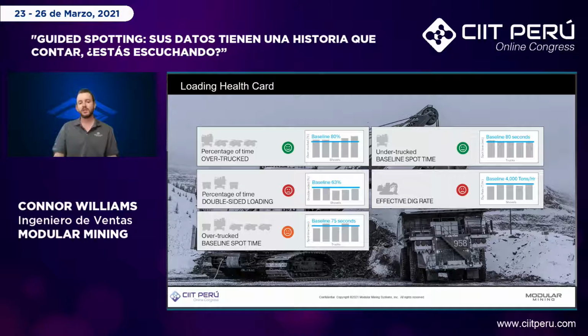Now, where the mine really struggles is in the percentage of time double-side loading and effective dig rate areas. As for percentage of time double-side loading, only one shovel group is meeting the 63% baseline for double-side loading. The established baseline depicts what the mine is capable of achieving. Every percentage point below that target represents an increase in the amount of time spent in a single-side loading configuration. And this directly correlates to lost time due to spotting and, furthermore, to increased hang time.